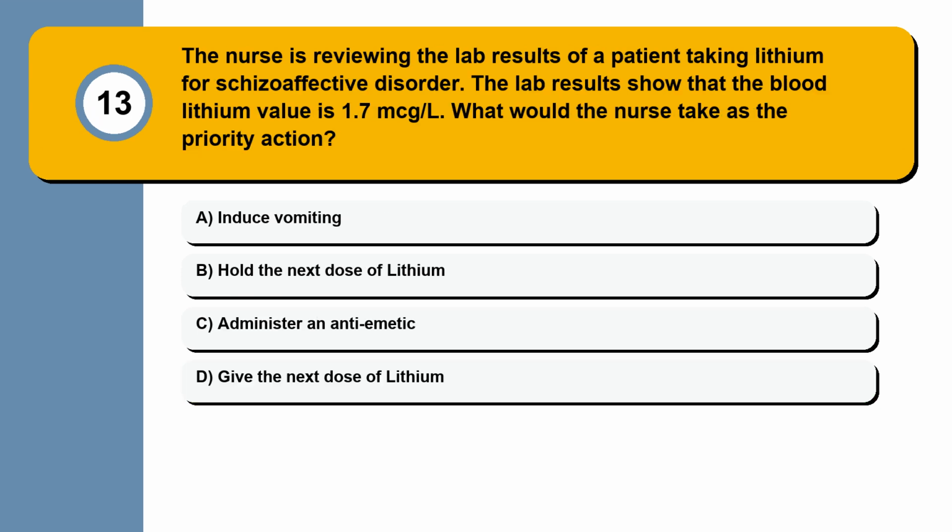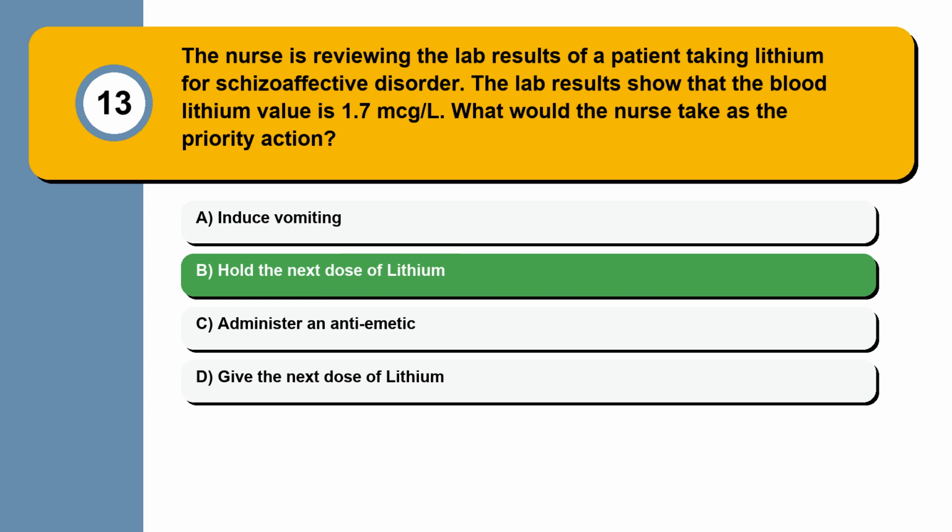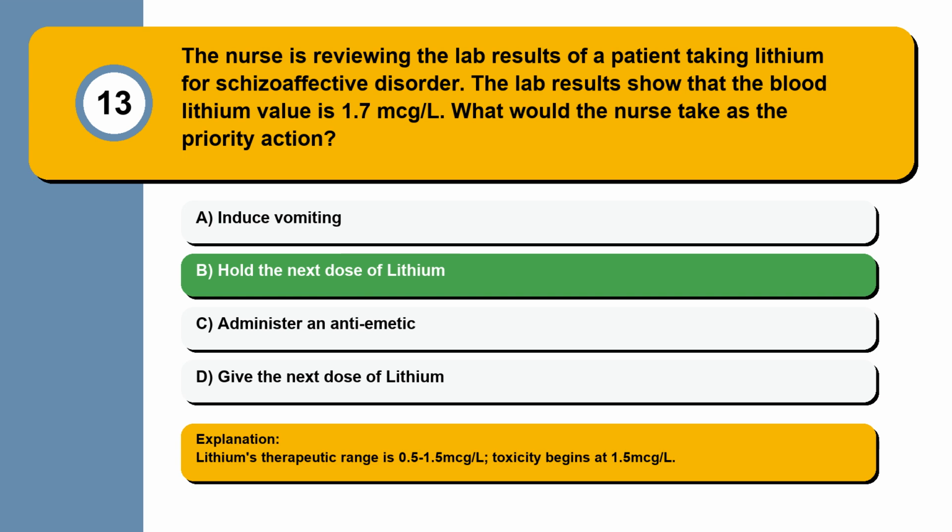Question 13. The nurse is reviewing the lab results of a patient taking lithium for schizoaffective disorder. The lab results show that the blood lithium value is 1.7 mg/L. What would the nurse take as the priority action? Induce vomiting, hold the next dose of lithium, administer an antiemetic, give the next dose of lithium. Lithium's therapeutic range is 0.5-1.5 mg/L. Toxicity begins at 1.5 mg/L.